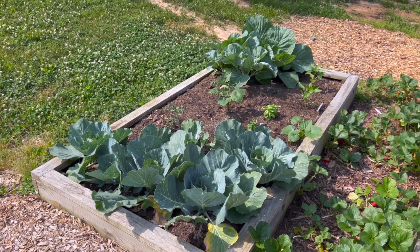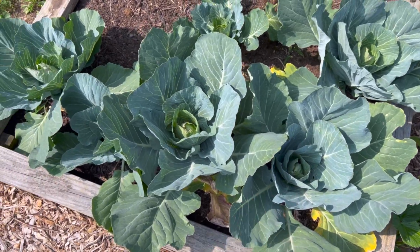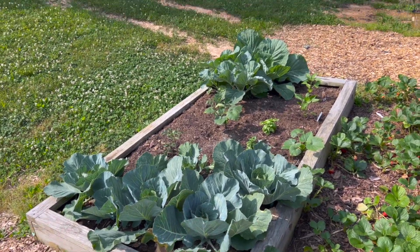The cabbage will probably be ready to harvest within the next week or two. It's starting to head up pretty well. So we're getting close on that. It's just got to get a little bit bigger. And then we'll move that out and we'll actually add something else here in the corners.